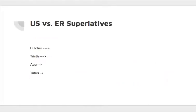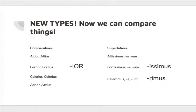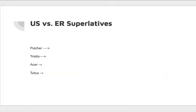Finally, let's keep trucking. I want to go back and really zone in on that US versus ER adjective superlatives by asking you to try and make the superlative form out of all of these four words. You can look back at this slide if you'd like, pause the video, and then look back at this. But take a moment now and try and write these out in your notebook somewhere on your sheet. And then I'm going to move on, so pause the video if you want to do this review.